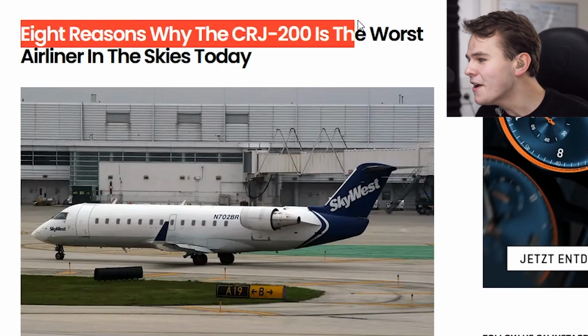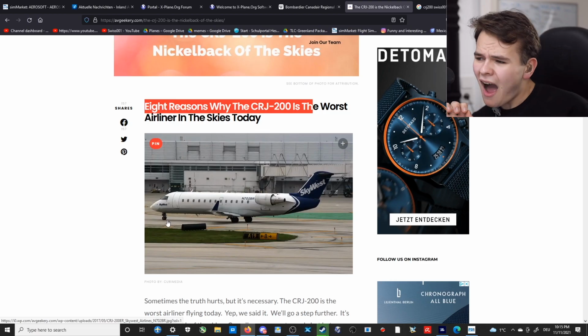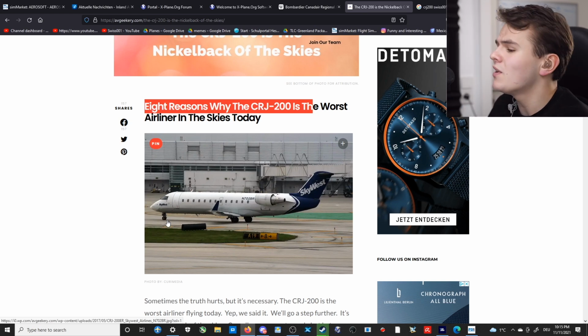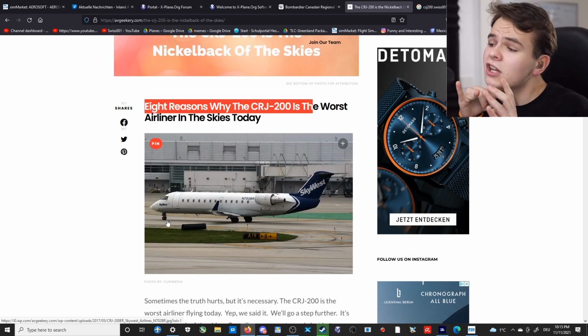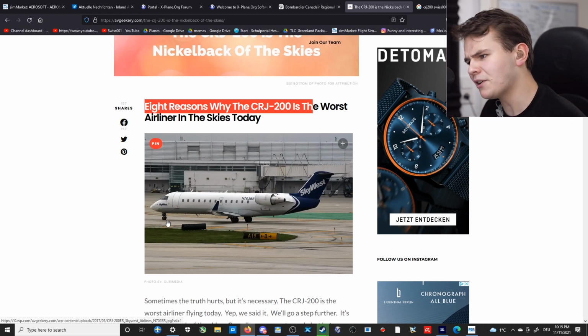Oh, this poor CRJ. The thing is, I don't really hate this plane that much, but probably only because I have never flown it in real life. I've only flown it in the flight simulator, which is actually great fun to fly around the small airports and stuff. But in real life, the reality looks a little bit different.